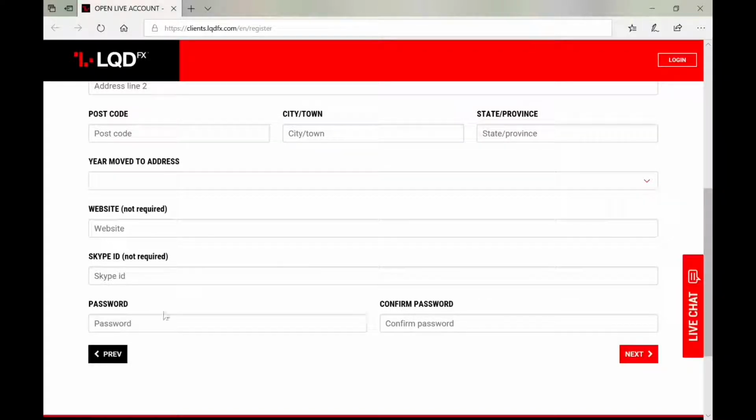For some reason, this is one of the places where people get stuck, because they don't know that when you create a password, it needs to have a capital letter, at least one lowercase letter, a number, and some type of special character like an exclamation point, a period, something of that nature.